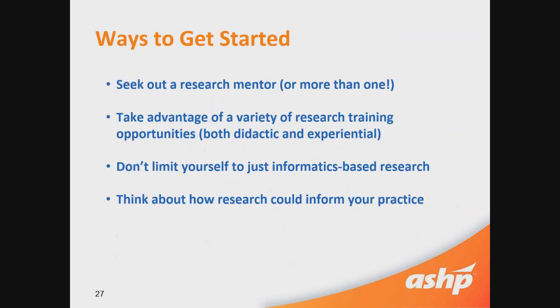So, ways to get started. Just like Brent, I've identified a few ways to learn more about, in this case, a research career pathway focused on informatics that I think have really benefited me over time. My first bullet here is to seek out a research mentor.